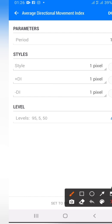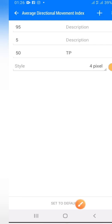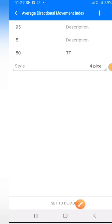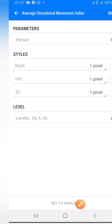And when you look at this place, this is where you're going to add level. Once you click on this pencil icon here, it will open up to this face here, and this is where you're going to input the digits. Make sure you input everything properly, and once you are done doing that, you click done.